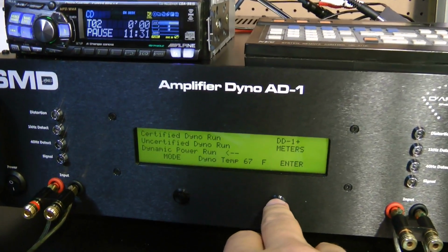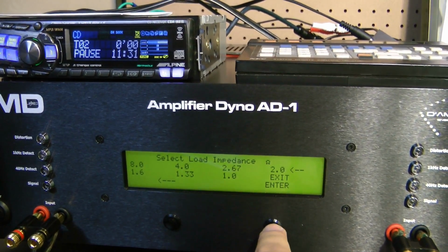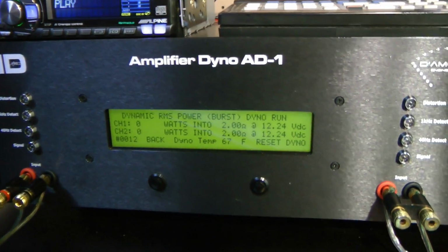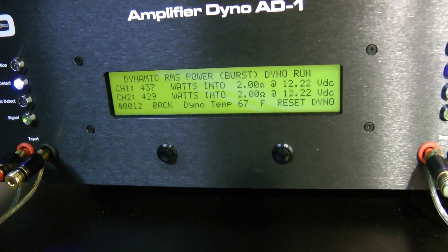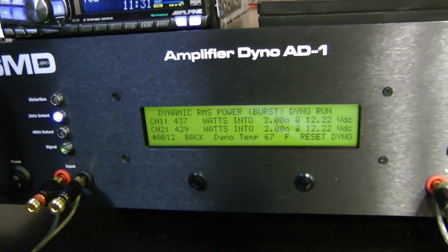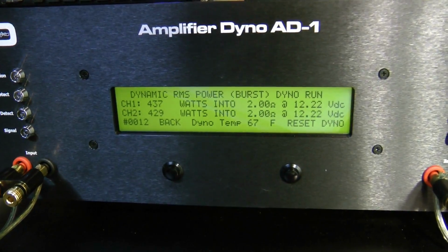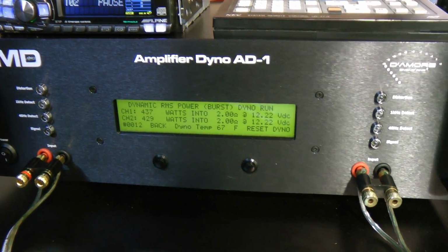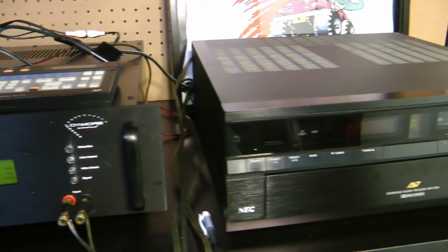The front channels are rated to handle 4 ohms, but in the dynamic mode, we can usually take that down a little bit. So we're going to try 2 ohms per channel with the front channels only. And let's do this. This is an IHF 202 certified run on the dyno. Whoa, check that out. 437 watts per channel, my friends. This amp is rated at 100 watts per channel into 8 ohms and 150 watts per channel into 4 ohms. Of course, those are with the low THD. But this just gives you an idea of the beefiness of the amp that's built into this NEC AVR receiver.